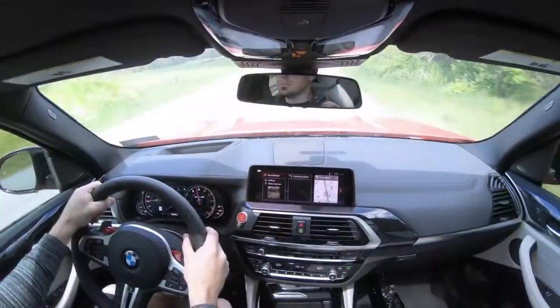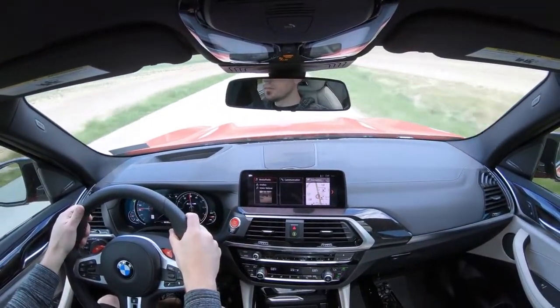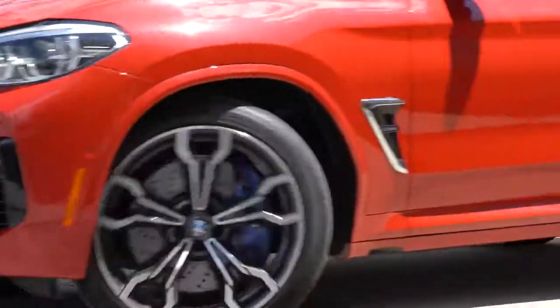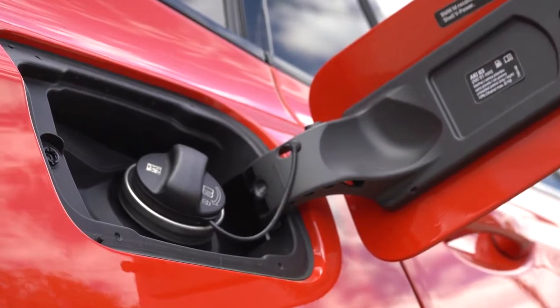But with launch control, because I know everybody is wondering, 0 to 60 time comes in at approximately 4.1 seconds. That's crazy for an SUV. Top speed 155 miles per hour with MPG numbers coming in at 14 in the city, 19 on the highway, of course, taking premium unleaded fuel.